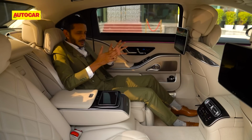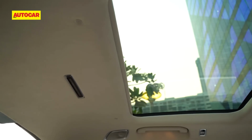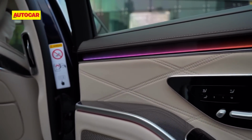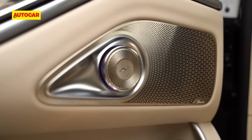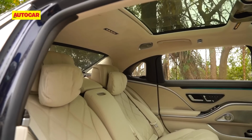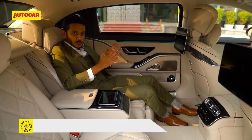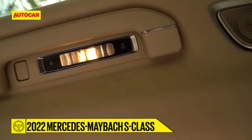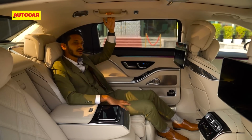Now, of course, this being a Maybach, as you might expect, the quality in here is just so rich. I mean, there's this lovely suede effect for the roof liner. Everything is wrapped in quilted leather. And even just the craftsmanship of everything is just so good. In fact, the seats are draped in something called Napa exclusive Maybach leather, which is just that little bit fancier than the standard S-Class leather. It's even got what Mercedes calls the extended leather package. That means even things like these grab handles are wrapped in stitched leather. Just that little bit extra.